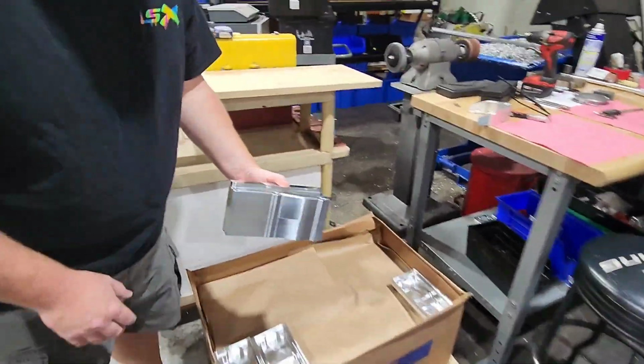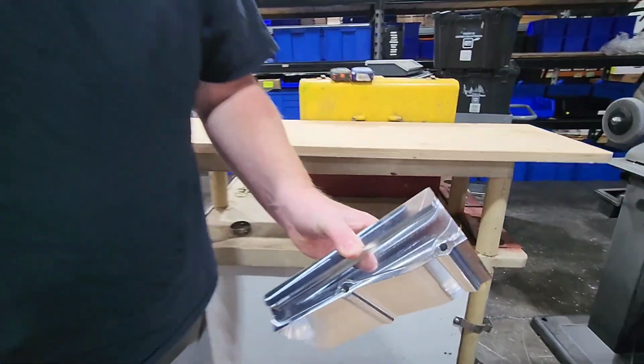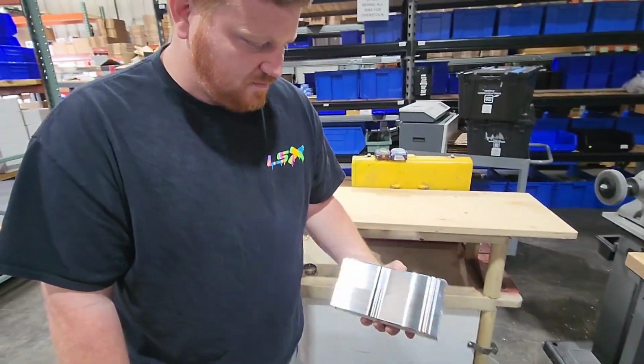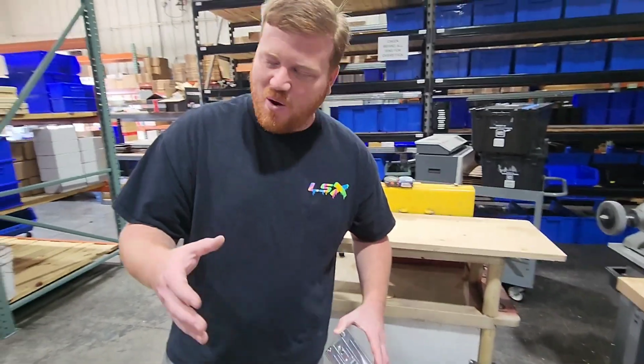So this is the rear tank here. You see that profile that the manifold has in it. I think y'all done a pretty good job at this. I mean, yeah. So this is all these parts.